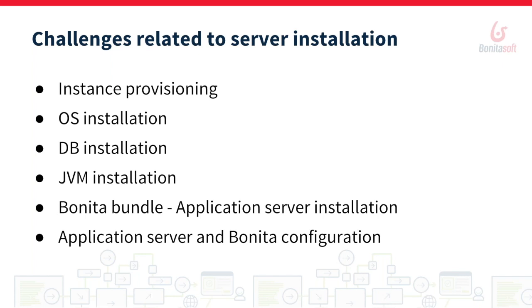So let's take a look at the challenges related to installing a server. As you saw, like the different layers of the Bonita BPM server, we first need at least two, maybe one or two servers, so physical machines. So if it's in your enterprise, you will need maybe a VM somewhere or a physical machine to host the Bonita server and the database. You will need to deploy an OS, an operating system, and configure it. You will need to install one database and configure it, configure the access so the application can access it. You will have to create two schemas, one for the engine, one for the business database. You will have to install the JVM on the server instance that will host the application server.